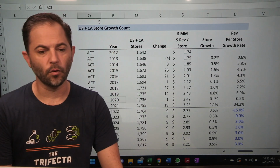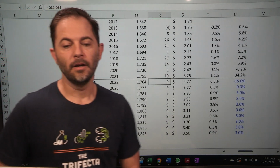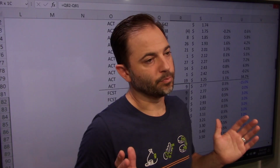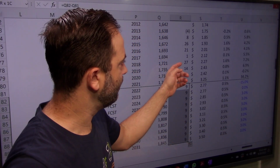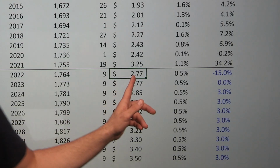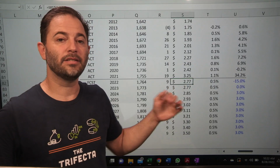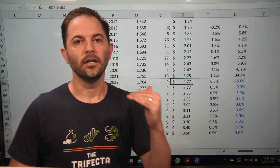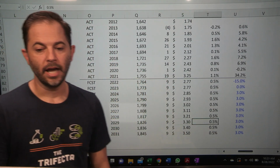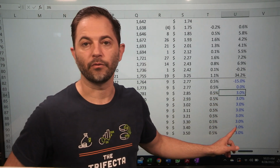And if we forecast forward and kind of string this business forward, what do I do? Well, I said, look, they're going to open 9 units a year. That's pretty conservative. They did 27 in 1 year, 21 in another. I think that's reasonable. I'm going to haircut the revenue per store back down to pre-pandemic levels. So I'm going to say they're going to take a haircut in the revenue per store, and it's going to be flat for a year before it begins to grow. And I'm going to grow that at 3% over time. So revenue growth per store will grow at 3%.